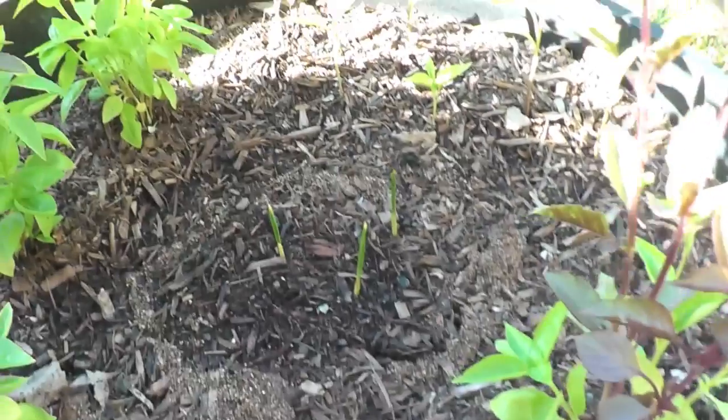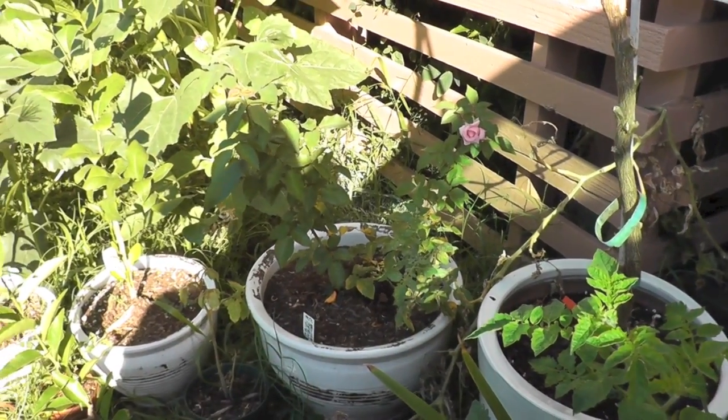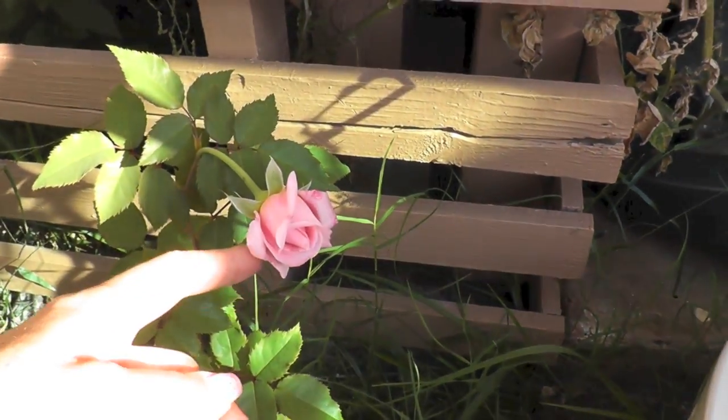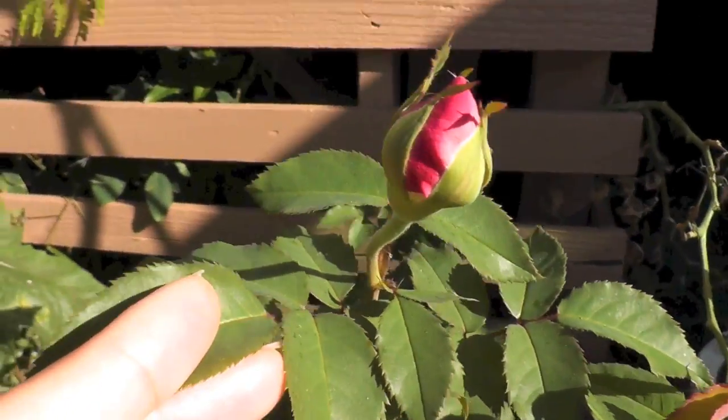So there we go. Yes, 3 medjool dates. I'm excited to see what happens with those. I got my Belinda's Dream pink rose over there. Look at it. Oh, it's got 2 buds on it actually. This one's going to be looking good later on, and then this one has just started.